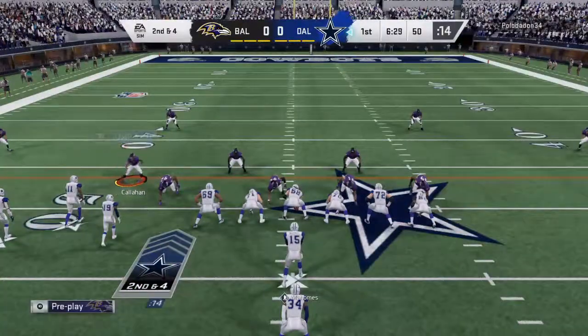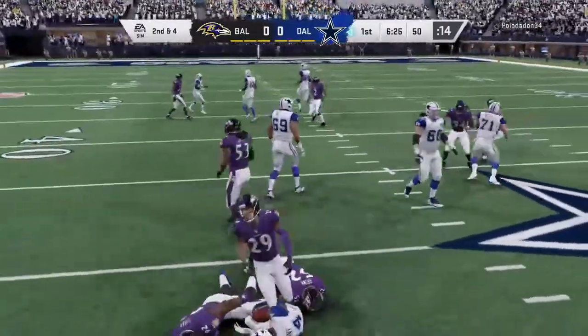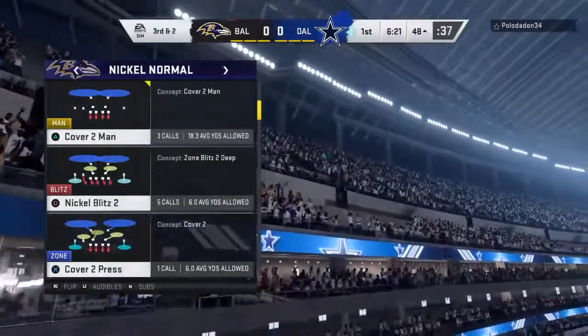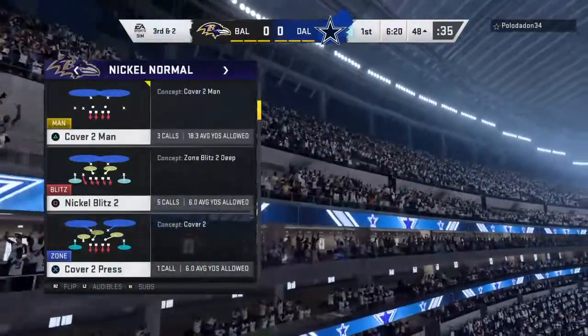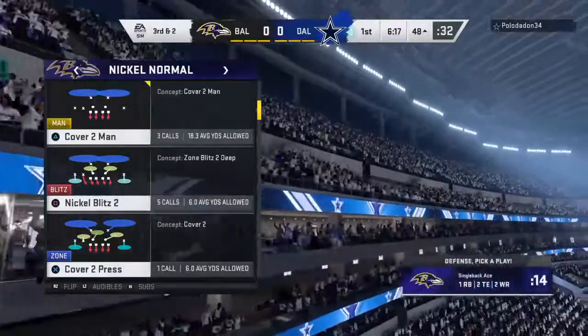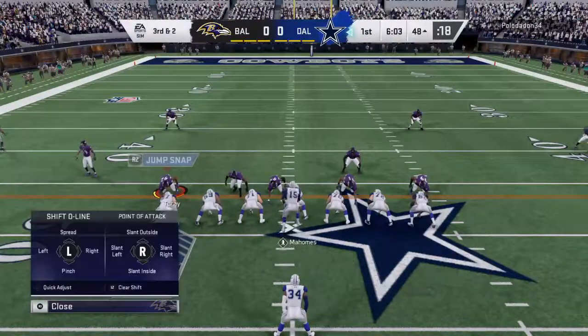Rush in. Here's Rashad Penny, first carry for the former San Diego State Aztec. And across midfield he goes into Raven territory. Tackle made there by Zach Brown. Brings up 3rd and 2. An early test, 2 plays in. This is 3rd and 2.